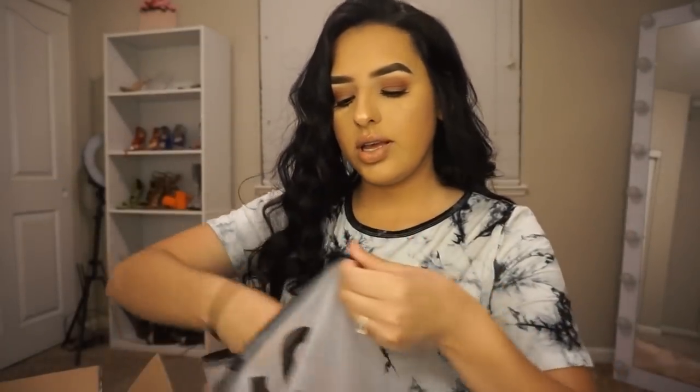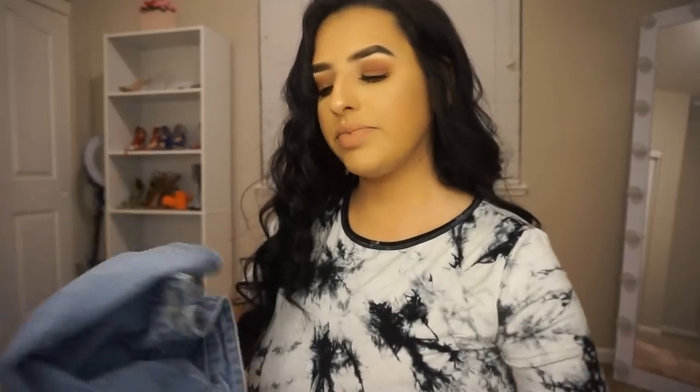Okay, next we have another skirt. So I went ahead and chose a jean skirt.